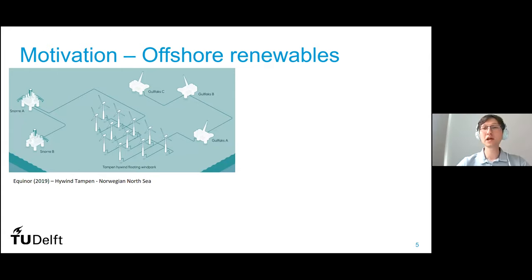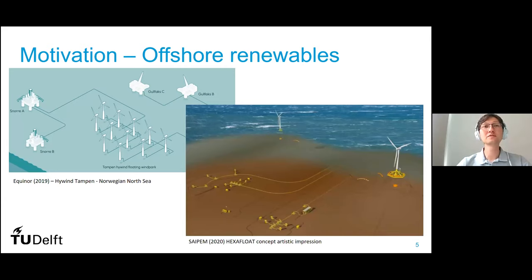Another good option is to connect to shore. But as you can see in Brazil, it's too far away. It's more than 100 kilometers away. So it would be very expensive to connect to shore to use green energy. So we are looking for solutions like this one from Saipem, that's a floating wind turbine.